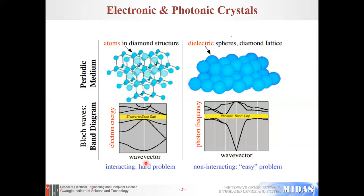If we compare electronic and photonic crystals, we can see the atomic structure of electronic crystals like the diamond, and here we can see the diamond lattice of dielectric spheres for photonic crystals. If we see the wave propagation with respect to frequency, here we can see the band gaps for certain frequencies. The photonic crystal does not allow photons of certain frequencies to pass. And in electron band gap structures, you can see that electrons at certain energy levels are forbidden to pass. So they are similar and equivalent to the electron band gap structures.